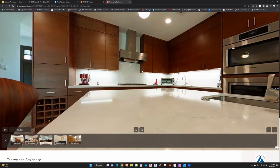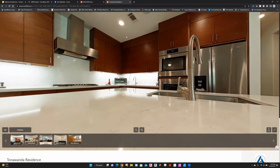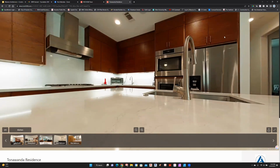Nice. And so this is obviously of a finished space. Have you utilized tours in the construction phase at all? I know some of the examples you shared earlier were in Google Photos, but have you used tours yet in earlier phases of the project?